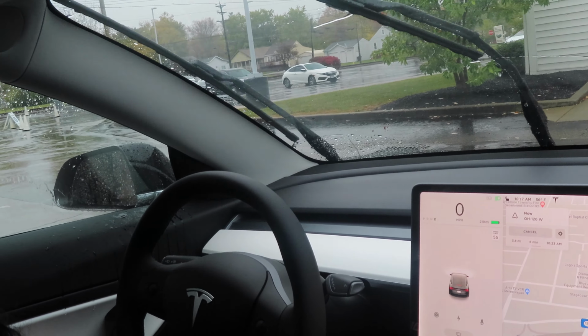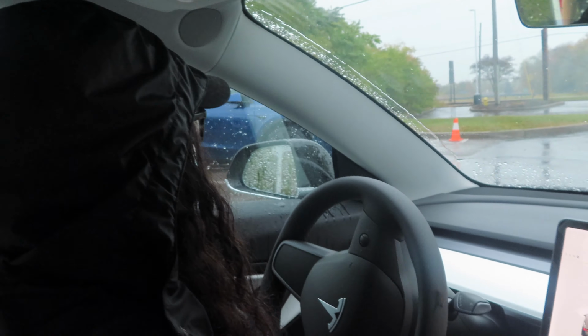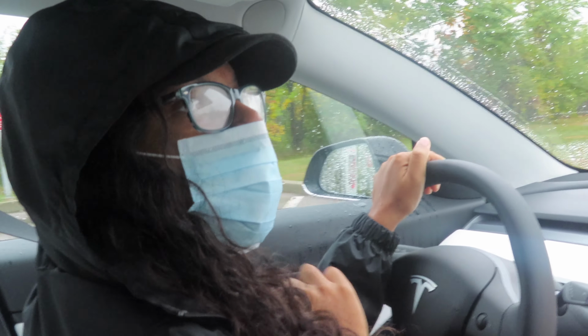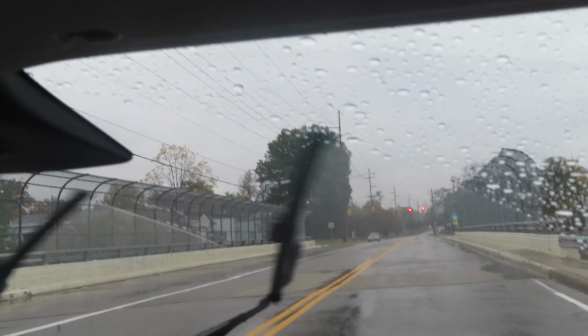You have to roll up the window because those wipers are going to take that water in. So you're good. Okay, all right. Thank you. Look at you driving a Tesla. Happy? Yeah, this is good, right?